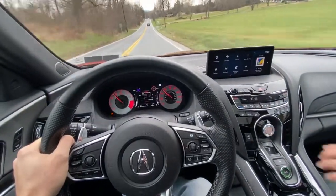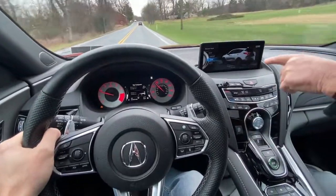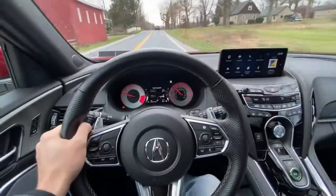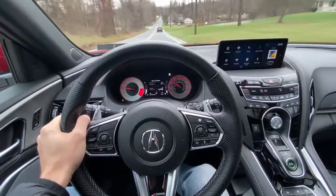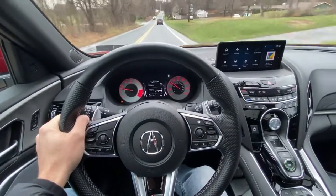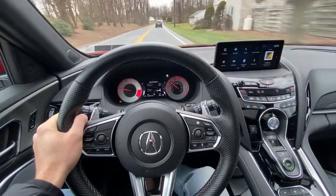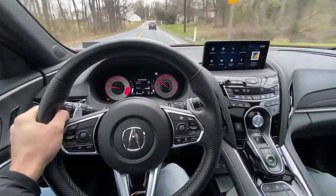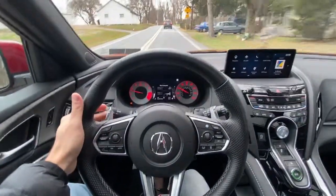All right, you can go back, or go into sport or comfort, either's fine. Yeah, so now we're in sport mode, and I said in the other video, I like how they do the graphics when you change the drive mode. And we do have the normal safety features that any car in the 2020s will have: lane keep assist, radar cruise control, and these seats are very comfortable. The steering wheel feels nice in your hand. You do have the paddle shifters behind the steering wheel.